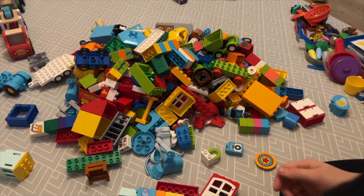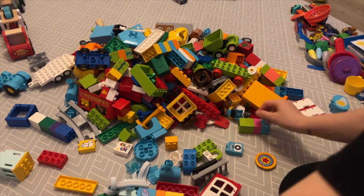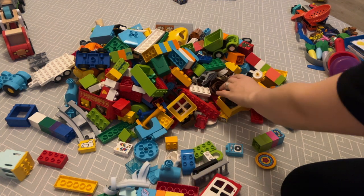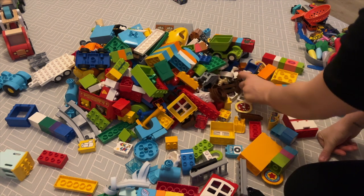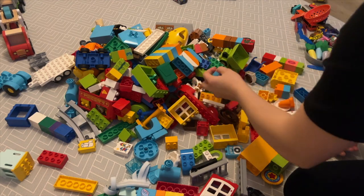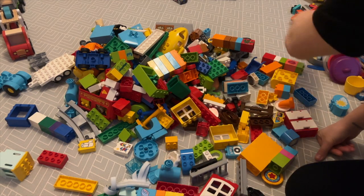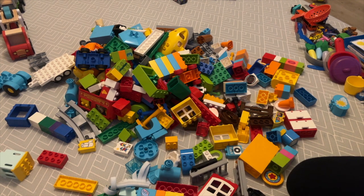So I thought it was a good idea to split things up. Sometimes he likes to pull out all the Duplo and just throw it all on the floor, mainly to find certain pieces. Like sometimes he just wants to play with the tractor, sometimes he just wants to play with the plane. And so we decided together that we thought it would be better to create categories within the Duplo.